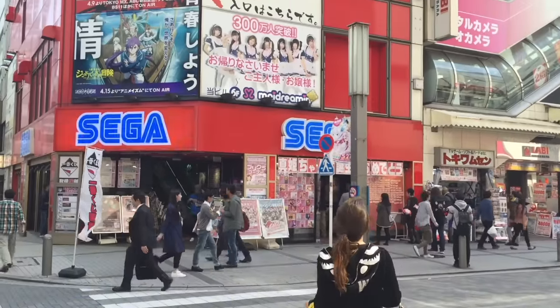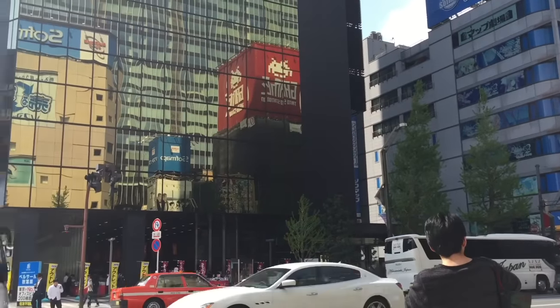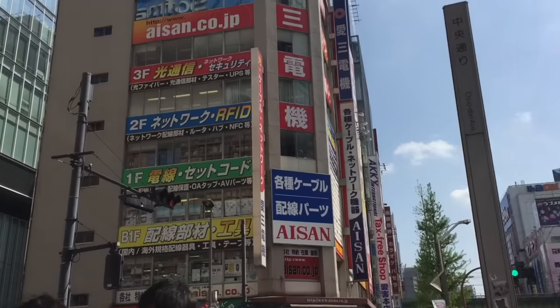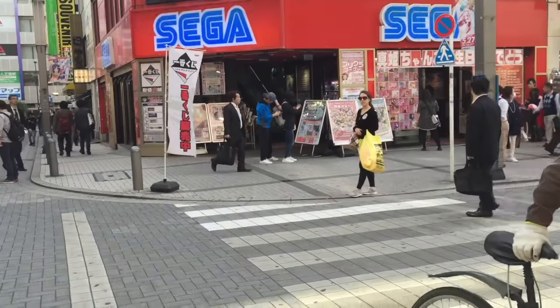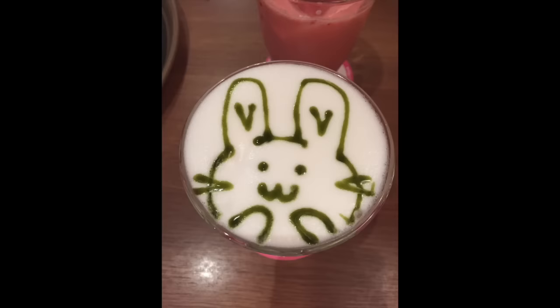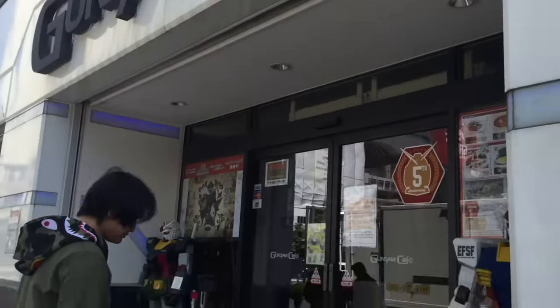Akihabara is a district of the Chiyoda ward of Tokyo, Japan. Akihabara gained the nickname Akihabara Electric Town shortly after World War II for being a major shopping center for household electronic goods in the post-war black market. Nowadays, Akihabara is considered by many to be an otaku cultural center and a shopping district for video games, anime, manga, and computer goods. Icons from popular anime and manga are displayed prominently on the shops in the area, and numerous maid cafes are found throughout the district.